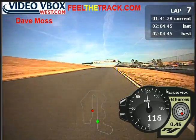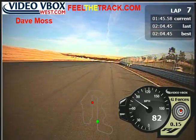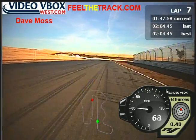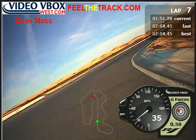And that's it for the session. So we're off. All right, good first session. A lot more relaxed on the bike too. A lot more relaxed.